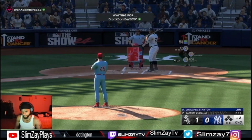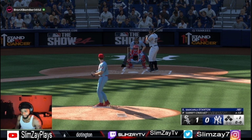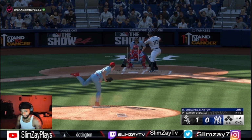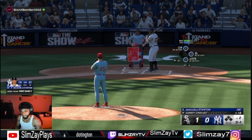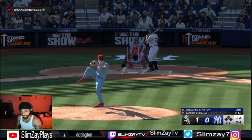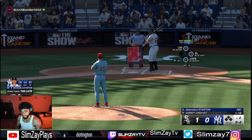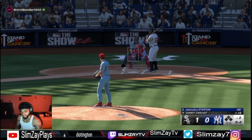Back now in the Bronx. Giancarlo Stanton to the plate now. A windup, the pitch. Misses the zone, and he gets him to chase. 0-1. Swings through that one for strike two. No balls, two strikes.